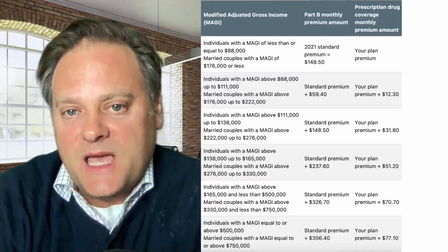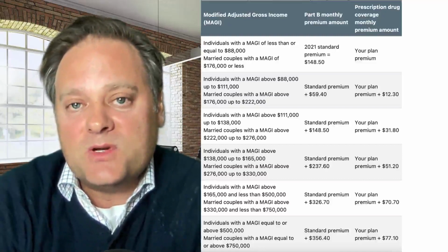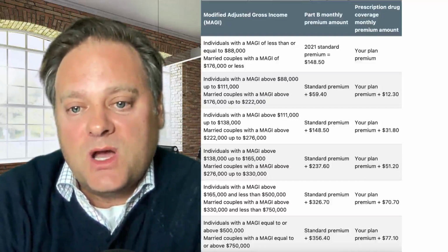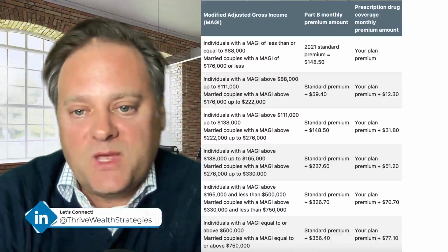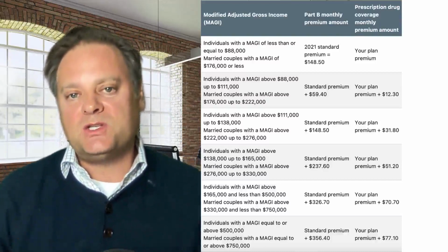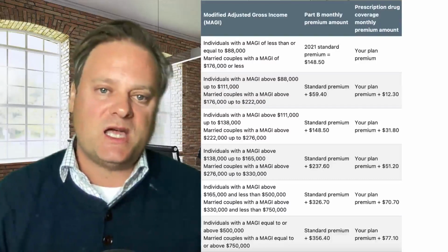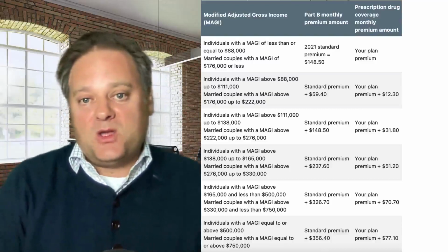But keep in mind, as these numbers go up, it doesn't just affect your Part B, but also your Part D. And these numbers are for married couples, each person. So this can be pretty substantial. And the engine that drives all this is modified adjusted gross income, MAGI. You'll see that all over the place. There are things that we can do to impact it on the positive and the negative side. So the decisions we make, if we're close to these thresholds, are not that difficult. We just have to be aware of them.